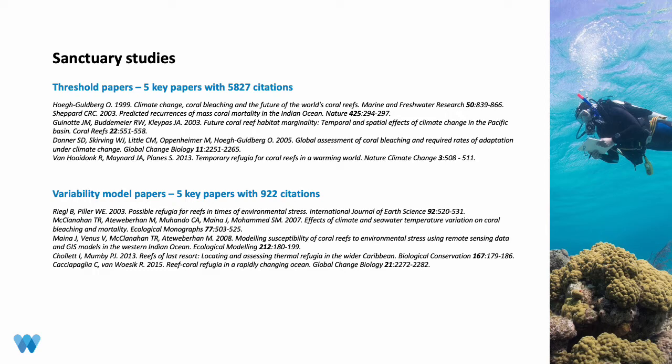the initial paper in my mind was the Regal and Pillay paper, which looked at some different environmental stresses over large global scales and an anecdotal evaluation of modifying stresses. The East African paper of ours in Ecological Monographs looked at more types of temperature variation and showed that that region had distinct temperature clusters, if you like, where each of them might have a different outcome in terms of the future.